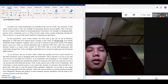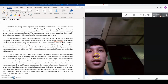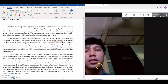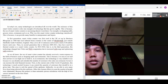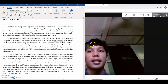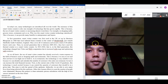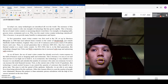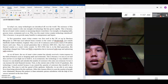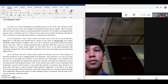Next, in the current COVID-19 pandemic, this technology is much needed because it can control the quantity of customers that should be in a restaurant at a given time. This aims to curb the spread of this epidemic. Indirectly, we are able to save many lives from being infected. Other than that, human effort to count the number of people is eliminated because this project does automatic person calculation with the help of two sensors on the door frame.